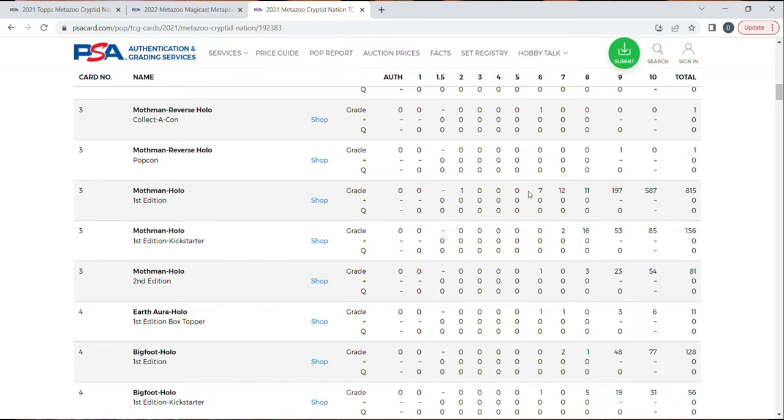Mothman Hollow first edition. There are 815 graded, 587 got a 10. That's pretty good print quality. I know there's some videos out there that says MetaZoo doesn't have good card quality, but numbers don't lie. Kickstarter 156, 85 are PSA 10. I didn't know that. There's 85 PSA 10 Kickstarter Mothman, and 54 for second edition.